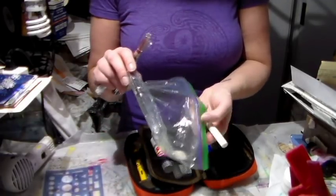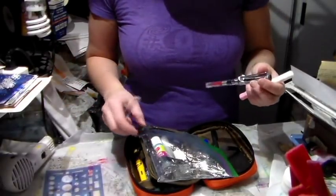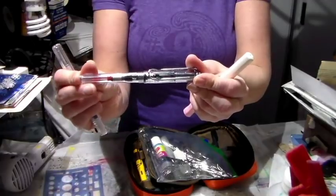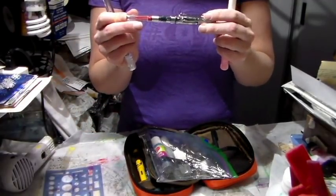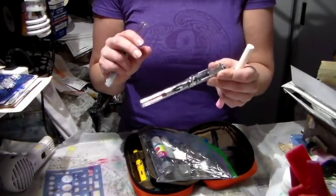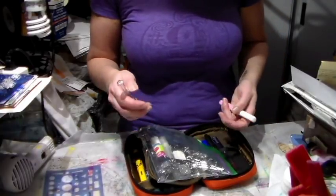So this one is a Lamy, just like that one, but it's filled with gray ink. And this one is filled with my turquoise. I've got a blank. Anyway, it's a gorgeous ink. I'm just totally in love with it.